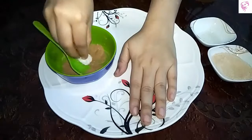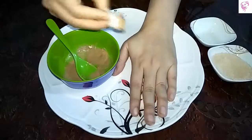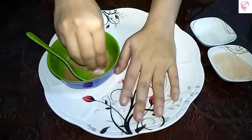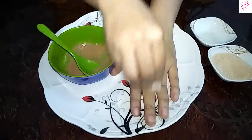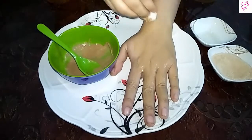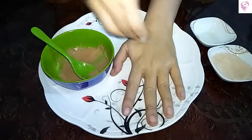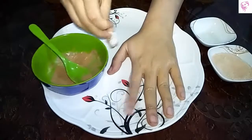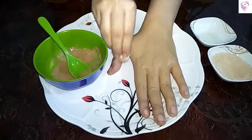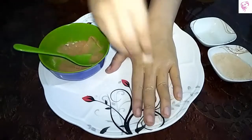I take this and apply it properly on my hand. Fuller's Earth helps to tighten your skin and gives a glowing face instantly, and also removes dark spots, acne and hyperpigmentation problems. Also, egg white helps to remove dark spots, tighten your skin and also get an instant glowing face.